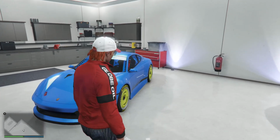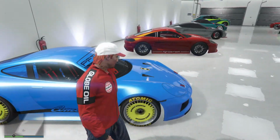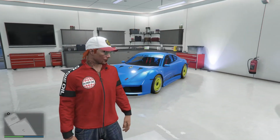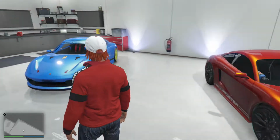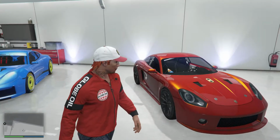But performance-wise, it's great. It is a nice driver, but I found problems over bumps. It kind of spun out a bit easier than the Growler. So the Growler, I think, was a better car. But customization-wise, this has got more customization than the Growler. But you're looking at nearly, was it 1.9 million or something? Growler's 1.8 or 1.7, I can't remember. But they're all over a million at this stage, aren't they?